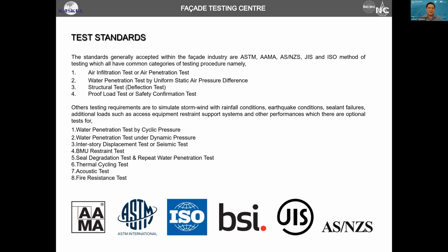Then other optional tests for some projects that are now becoming demanding are the thermal cycling test, acoustic test, and fire resistance test. So below you can see all the common standards being used in the testing, like the AAMA, ASTM, the ISO method of testing, British standards, Japanese standards, and Australian and New Zealand standards.